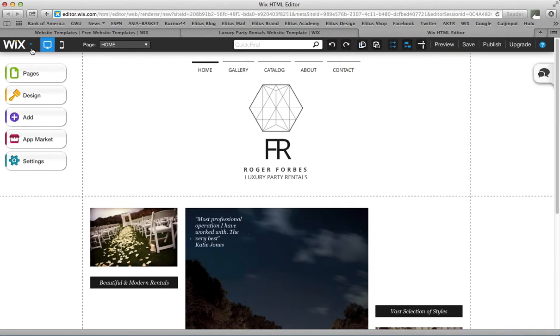At the far left corner, there's the Wix button. By clicking on this blue arrow here, you're able to see your account settings and all the other information pertaining to your website. Next to the Wix logo is the desktop editor, which is this screen that you see over here. This is where you edit a PC-based website. Next to it is an icon of a cell phone. This is called the mobile editor. This is where you work on creating a mobile-based website.